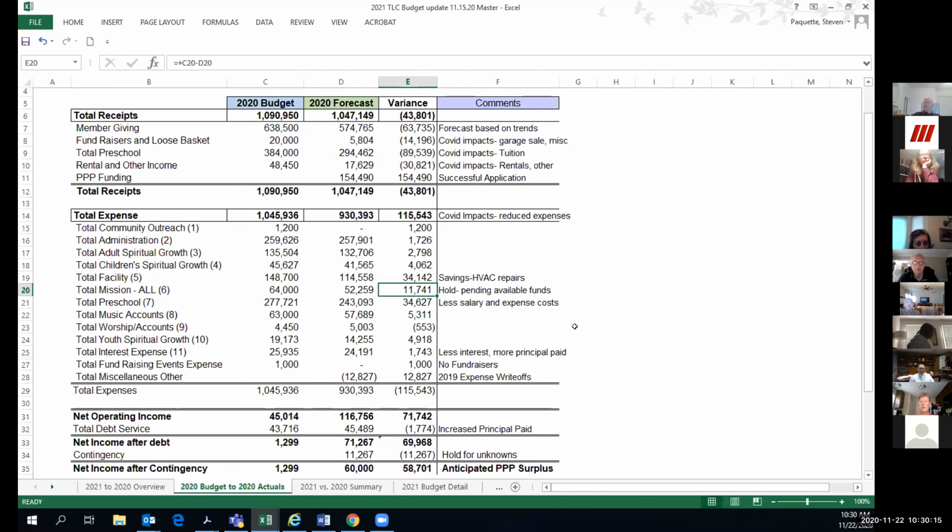Missions, right now we're forecasting a savings of 11,000. And we're holding, Kathy, I haven't had a chance to get back with you to talk about this, but if the funding and so forth turns out better as we get into November, December financials, and we have better results, we'll let you know that there is cash available to do additional support for missions.